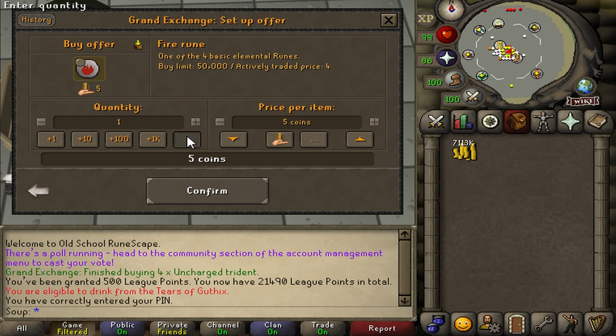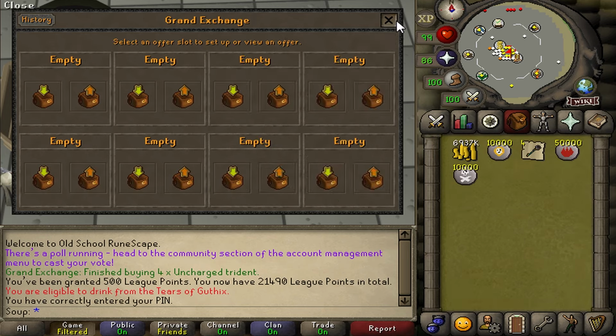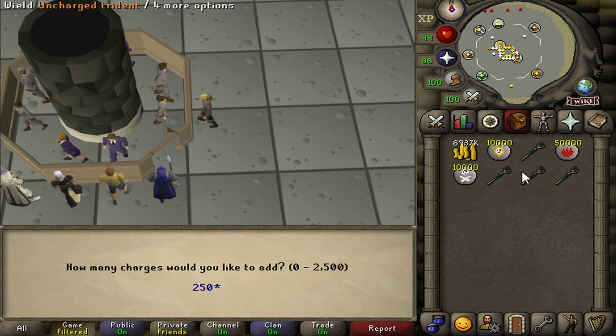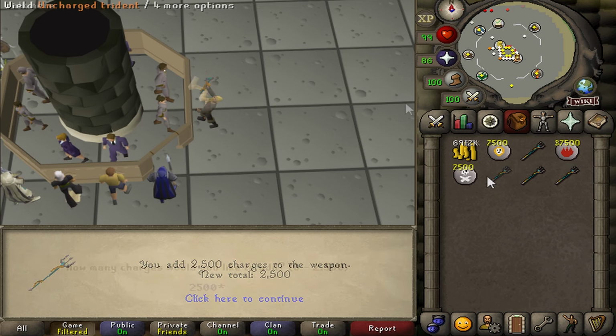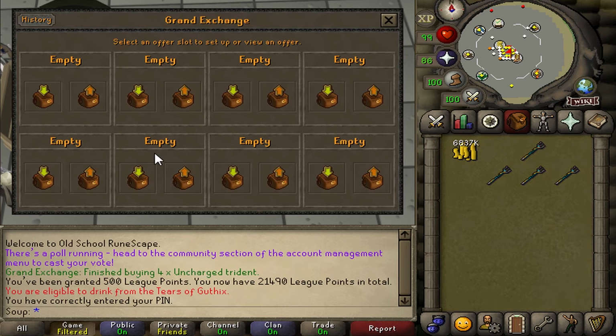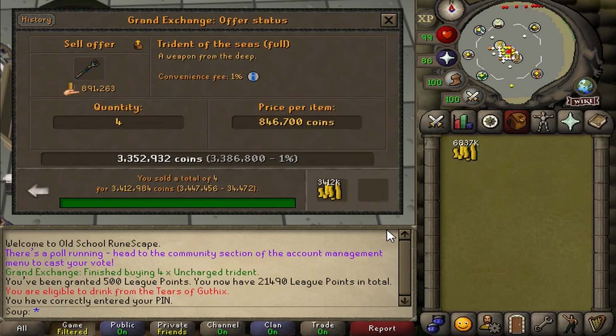So starting with 10 mil, I bought myself 4 uncharged tridents, 10,000 chaos runes, 10,000 death runes, and 50,000 fire runes. Charging the tridents is very simple. Just use the runes on the trident and add 2,500 charges. The tridents and runes cost me about 3.15 million GP. I then sold those tridents for 3.4 million GP. So we profited 250k in less than 3 minutes.